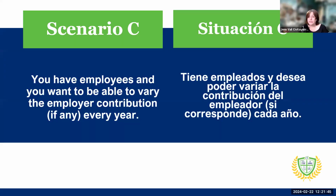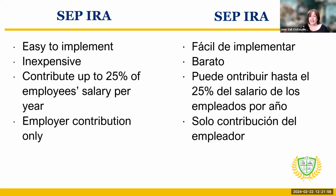Now, if we are in scenario C and you would like to vary the amount of your contribution to your employees, a good choice is the SEP IRA. So let's take a look at that again, right? We said easy to implement, inexpensive. You can contribute up to 25% of an employee's salary per year. So what it does is it allows you to contribute up to 25% in a year or none at all.